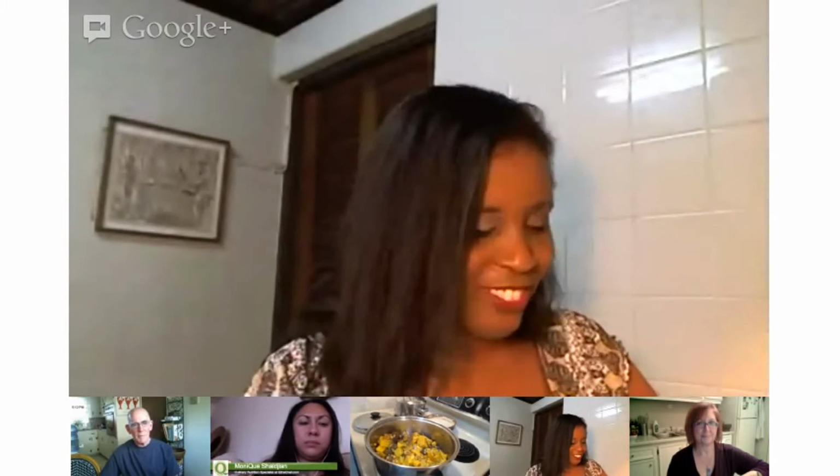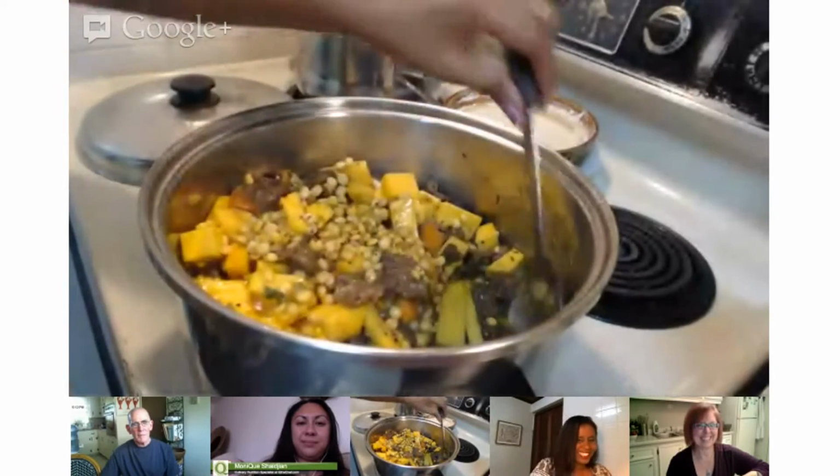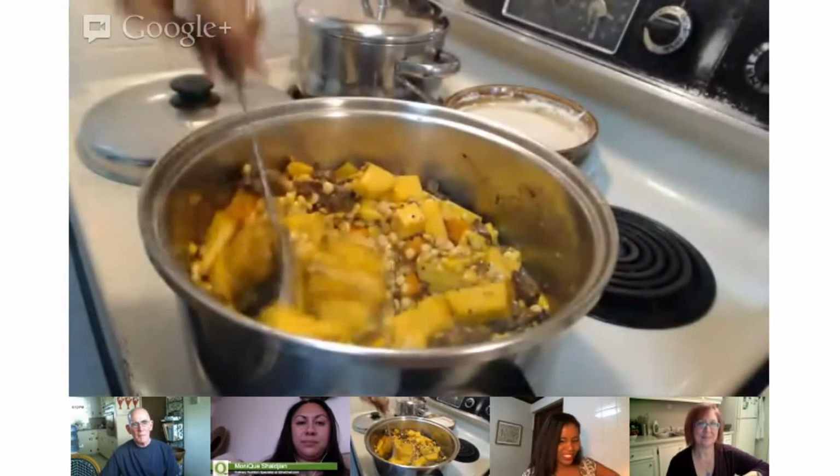So I'm not a huge carrot fan, so that's why I dice the carrots. I don't mind the flavor, but I don't really want to eat chunks of carrots. But if you love carrots, chop the carrots bigger so that you have those beautiful chunks of carrot in the soup when it's done.